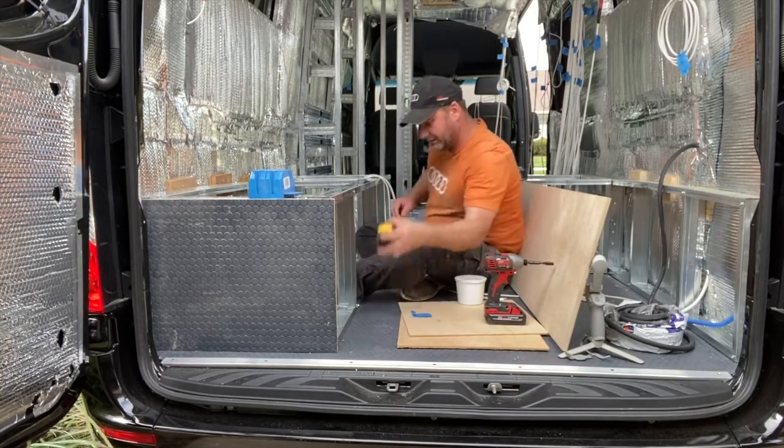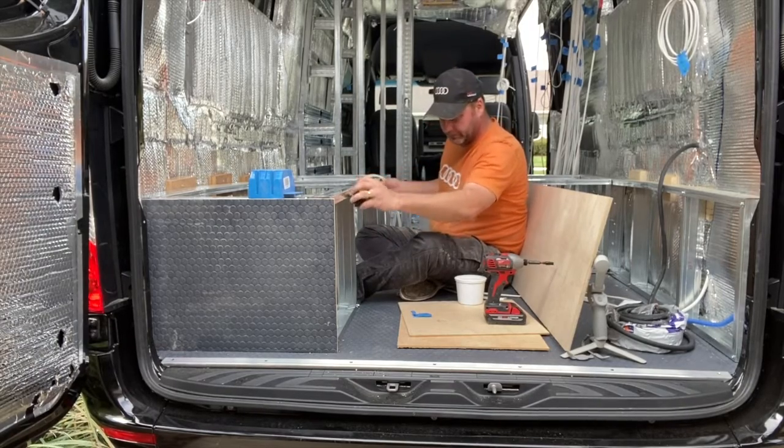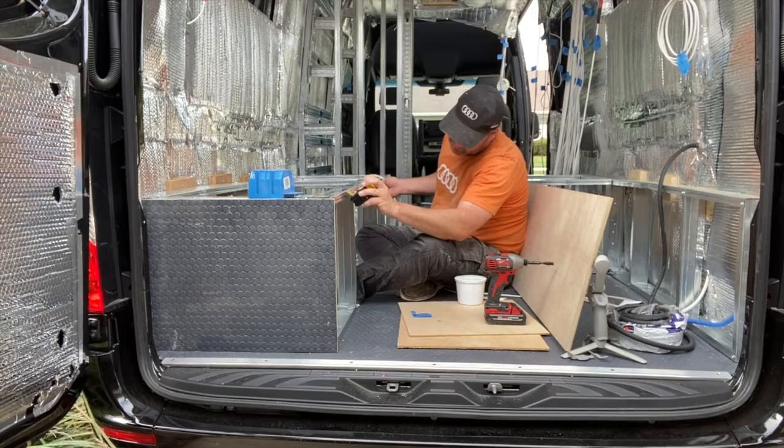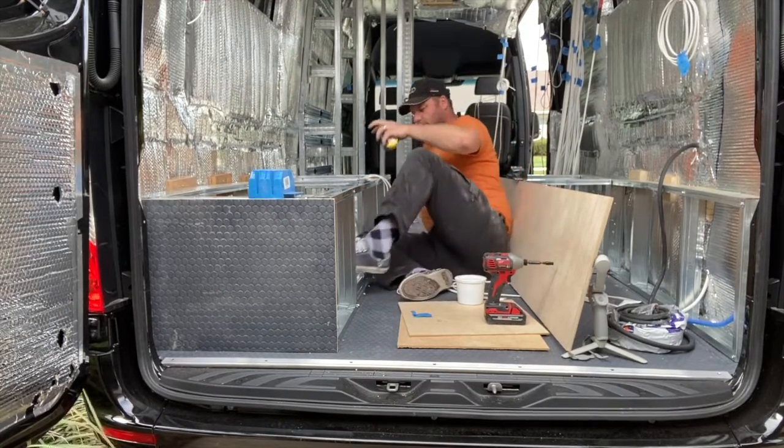Now we're going to make the same one for the top. 7 and 5/8.